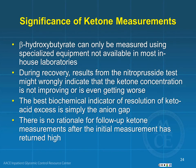is beta hydroxybutyrate. So doing a urine ketones is useful. It's quick, but it mainly is measuring acetoacetic acid. So that's why beta hydroxybutyrate and serum ketones are better measures of ketoacidosis than urine ketones.